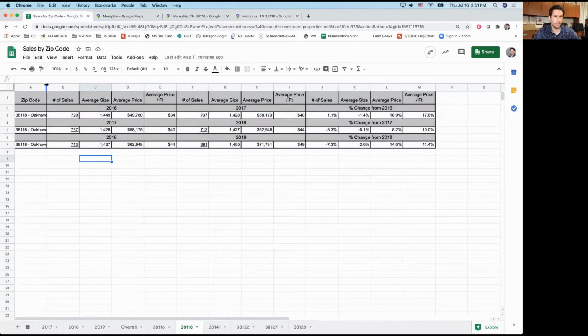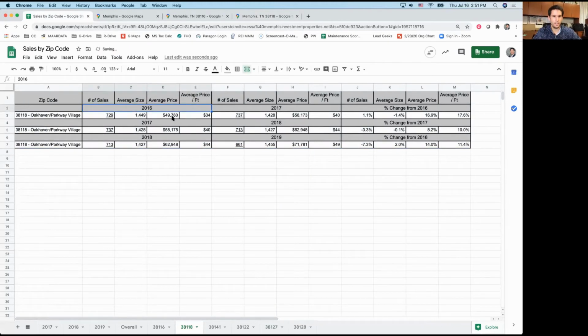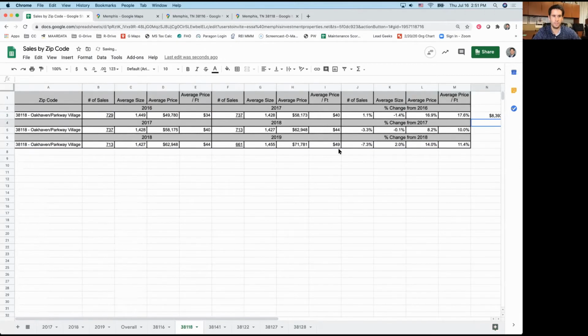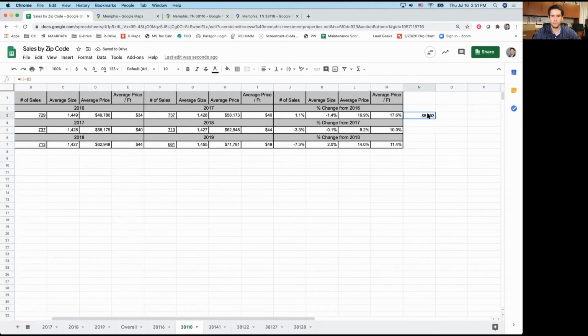So let's just dive into each year. In 2016, the average home price was 49,000. As you can tell versus 38116, I mentioned a little bit lower prices, a little step down. And then in 2017, it was 58,000, so we had an increase. 58 minus 49, an increase of 8,000 from 2016 to 2017, or a 16% appreciation.